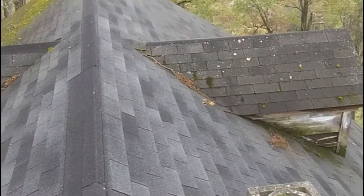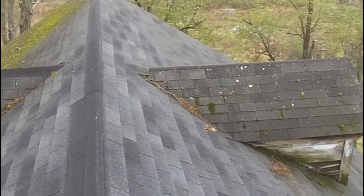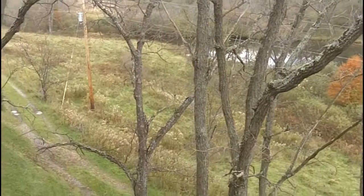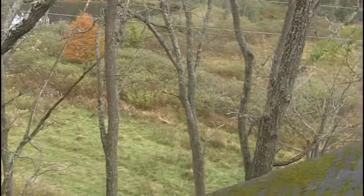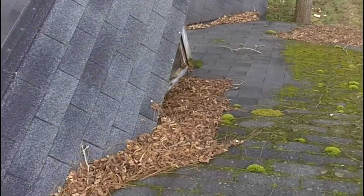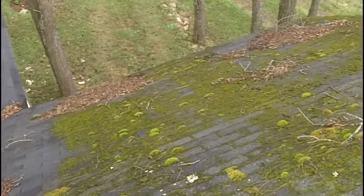Maybe I'll walk out there, give a little better view from there. I won't go the whole way out. My son sweeps the gutters, or I used to, but he did it this year. This, we've just been leaving alone.